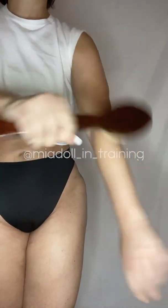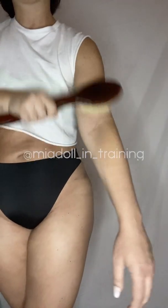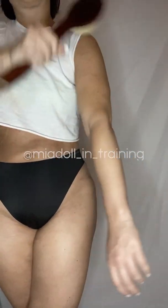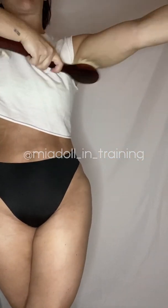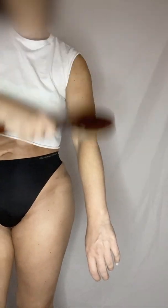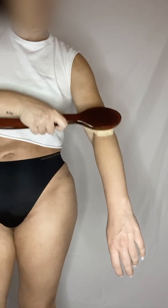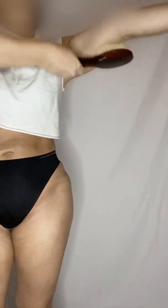Do it around a couple times. And then you can go up the bicep to the shoulder. Really make sure that you get all the way around that arm, and you go in the same direction each time. In other words, don't go down and up. You want to go up toward the heart only. The only time the brush is on my skin is when I'm dragging it up. And that's really what it is, just a light drag.